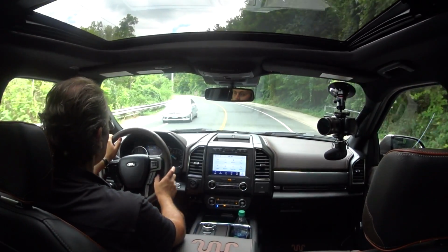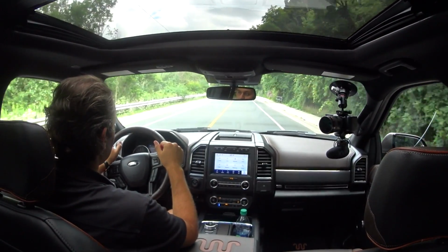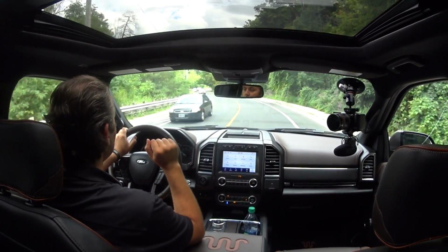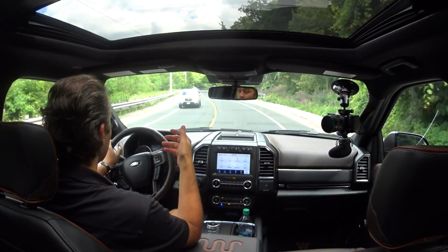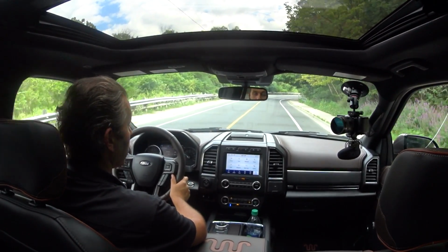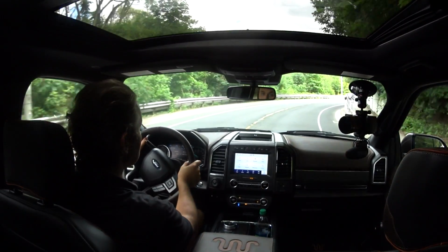Something that I should have mentioned while I was talking about the actual entertainment in the Yukon Denali. Keep that in mind. In some places they do offer a rear entertainment unit for the Ford Expedition. Somehow this King Ranch did not come with it. Surprising, because this is from Ford Canada. What do I like about this Ford?